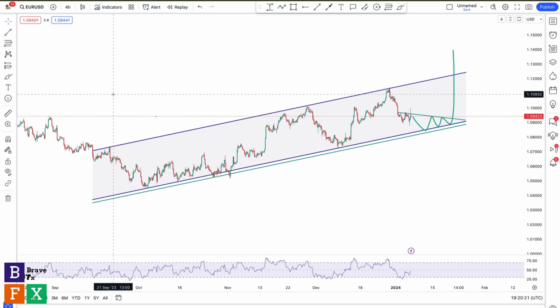If you just want to start going long and going short wherever the market sends the price, then you are going to end up with so many losses. So with this anticipation, I have a reason why I'm waiting for something like this.